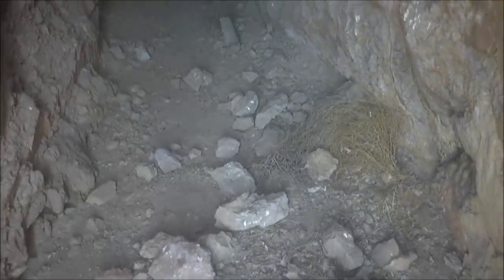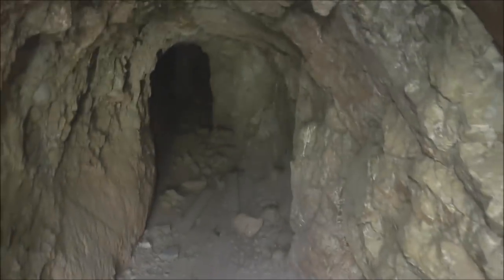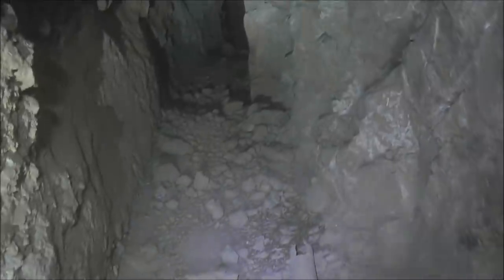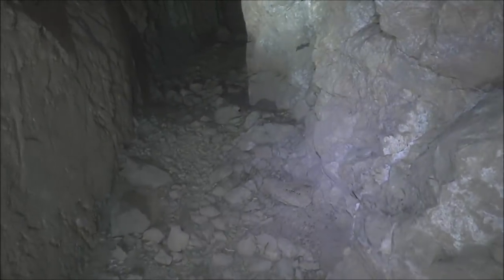So, like I said, I'm not getting my hopes up on this one. But you don't know until you actually check them out. So. At least I can stand up in here pretty much upright. And I see a few footprints in here. So it's not totally off the beaten path. This right here, this plastic piping, I don't know if that was used for ventilation or something else, but there's remnants of it here and there. Yeah, I think we're approaching the end up here.